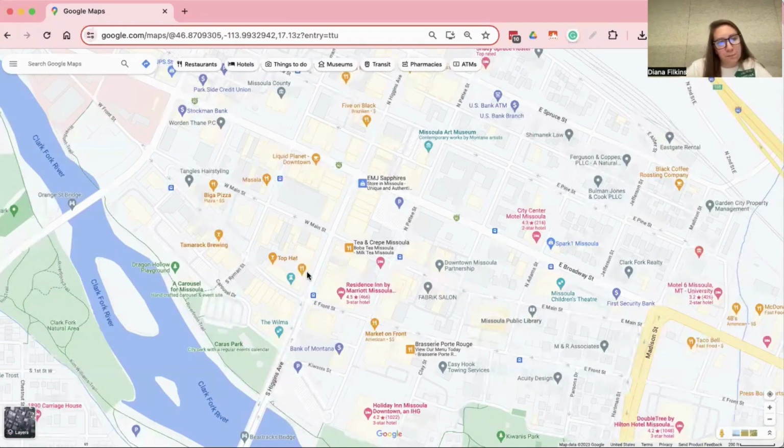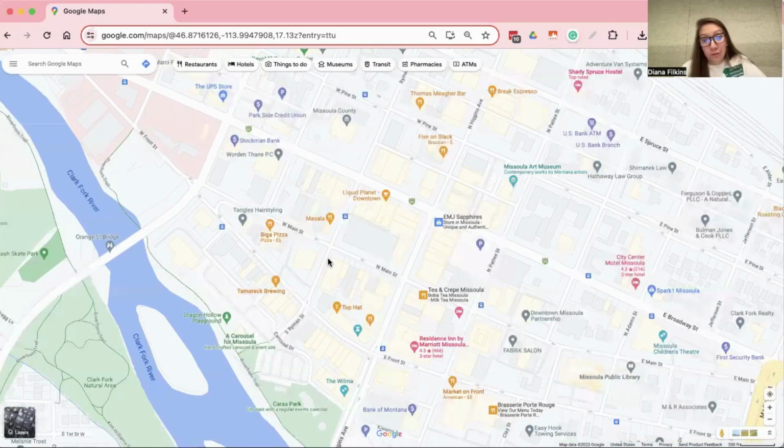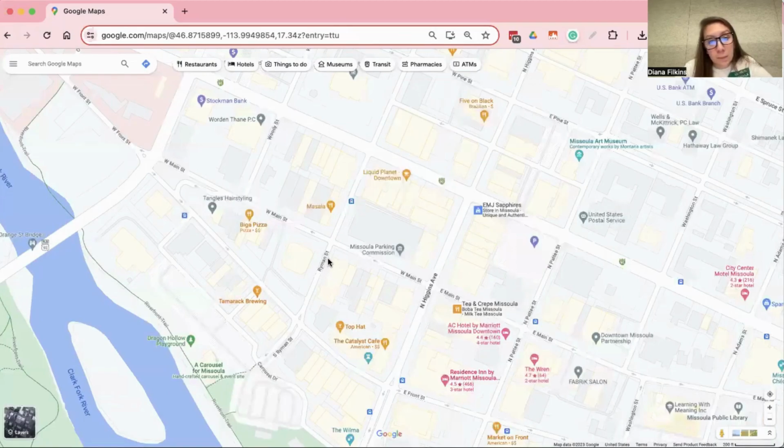Oh, here. Let's go right here. We haven't traveled far from Cars Park, as you can see.